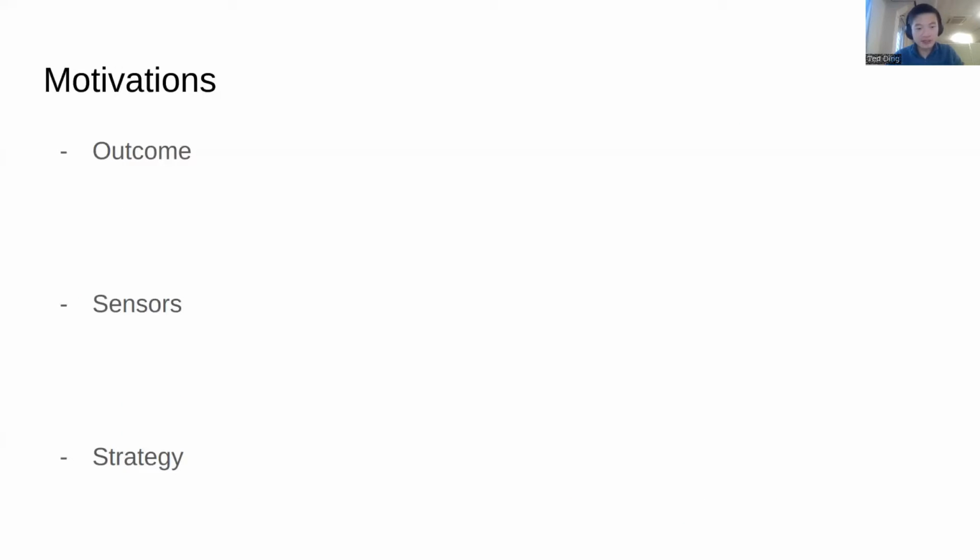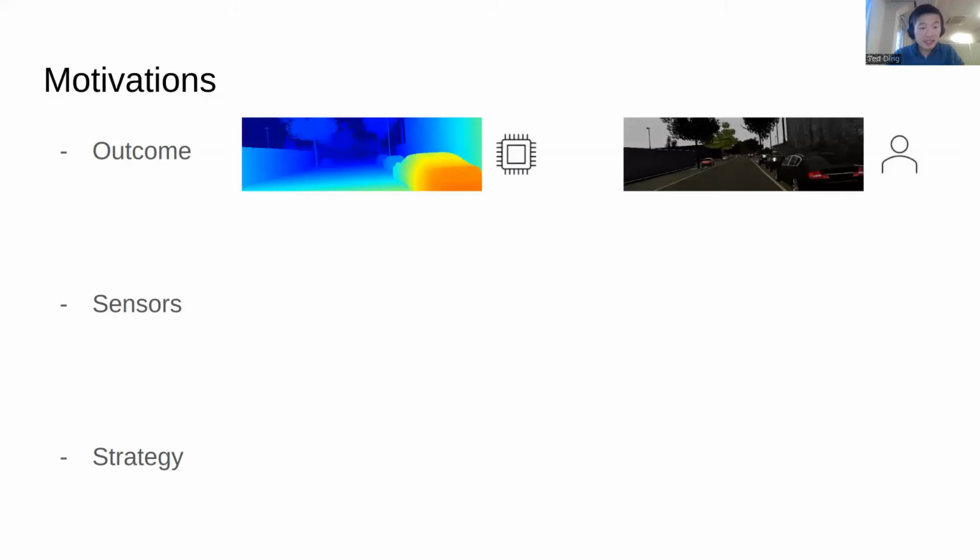Next, I'm going to justify our motivations. First is the outcome of the system. A dense disparity or depth map is essential for autonomous vehicles and can benefit high-level vision tasks, such as object detection and semantic segmentation. Meanwhile, a high-fidelity fog-free intensity image can help human drivers plan and act safely.